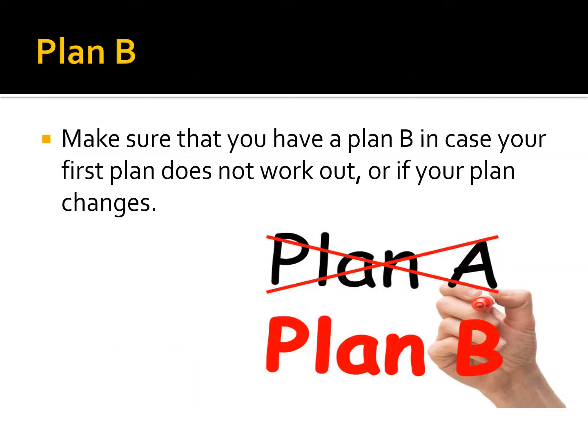As you begin to research programs, you will notice that you may have many options. Therefore, you must have a plan B just in case your first, second, or third option does not work out. Talk to your parents about having a plan B, your guidance counselor, even your teachers, or anyone that is helping you with your future plans after high school.